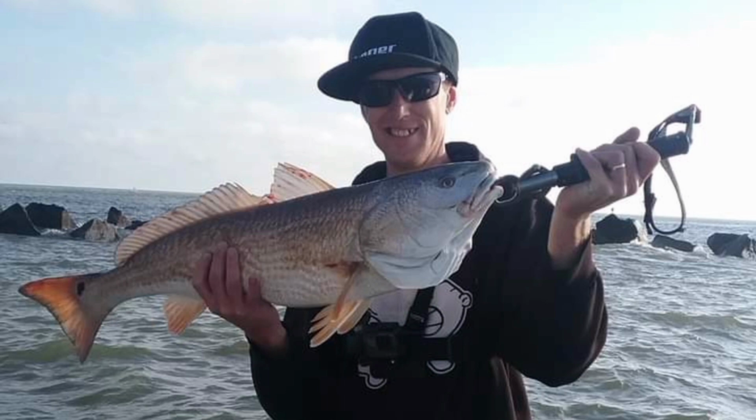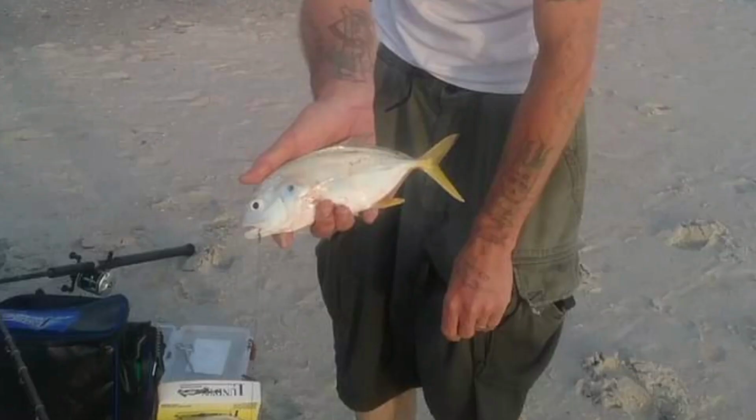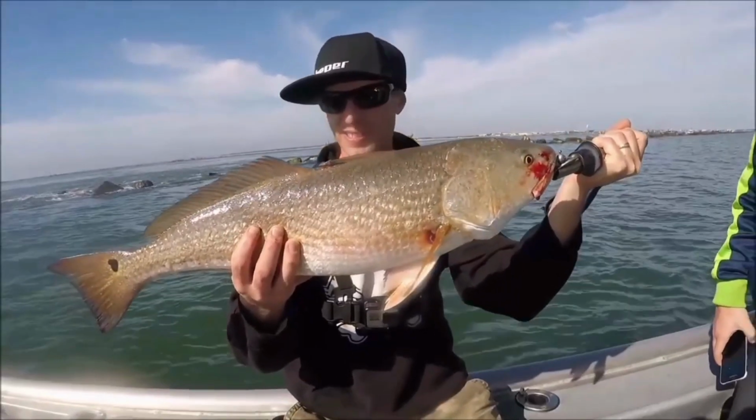And before we left, we decided to go over to the sand surf, and we caught us some unique species I had never seen before. Good times in Jacksonville, Florida.